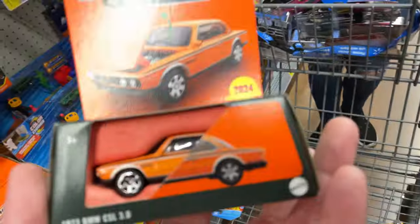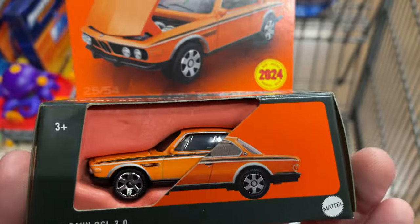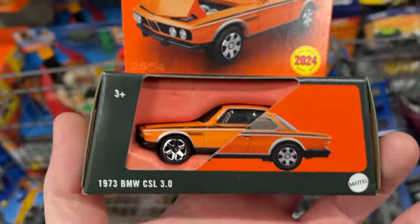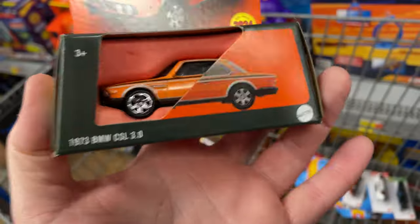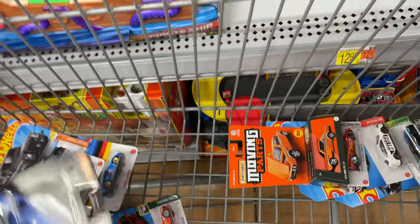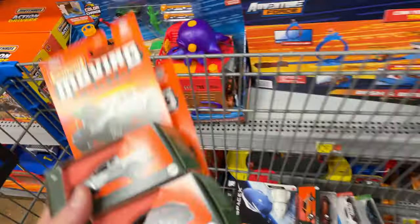Really cool thing is that I was dying to see this one in person. I finally got to see it here. The BMW in the orange color, this color looks great for this casting. Really great. Man, it looks really good. That's a good one, man. Oh, and again, the SpaceX is a miracle that I found that.